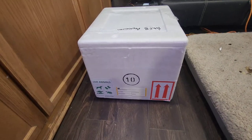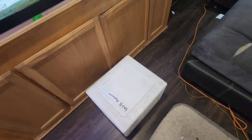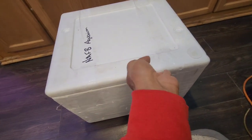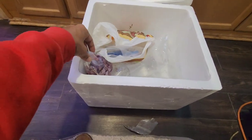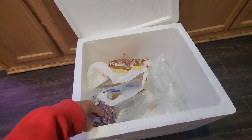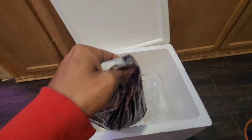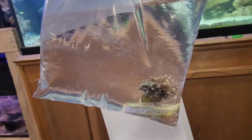Here's the box I got from my shop. I got my box of goodies. You guys wanna see what's inside? Let me show ya. So I ran around to 3 places today. I met one guy for a torch coral, the same place I got all these fish. But this is what I got from the guys, torch coral.